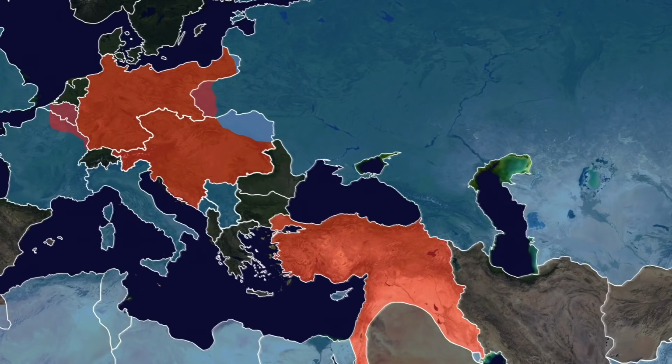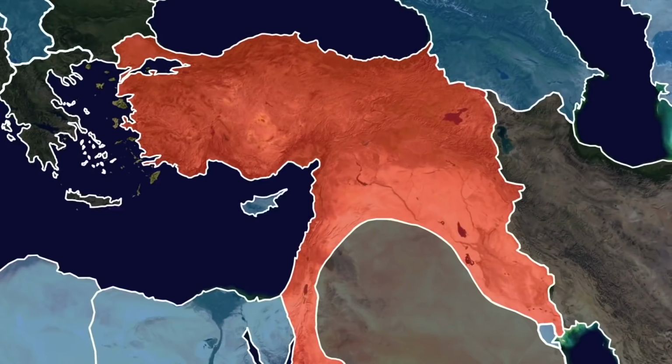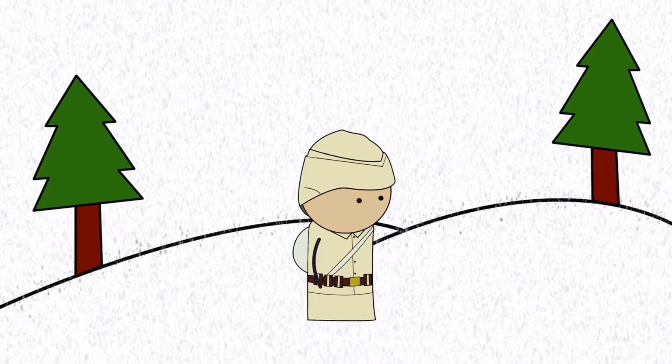The Ottoman entry into the war was of particular concern to the British, since the Middle East was full of oil and Britain wanted all of that oil. First, the Ottomans tried to attack Russia in the Caucasus Mountains, but they weren't prepared for the cold and many of them froze to death.